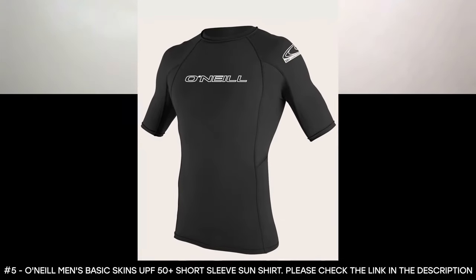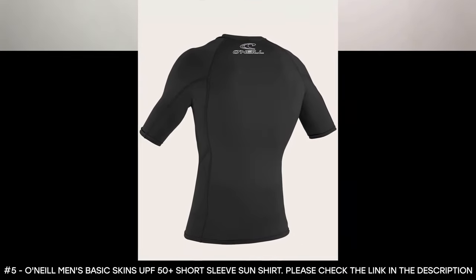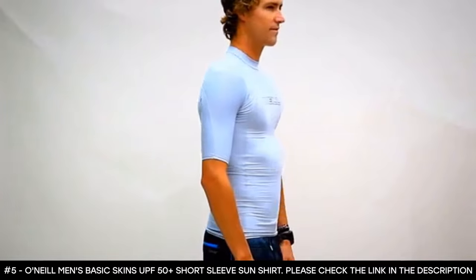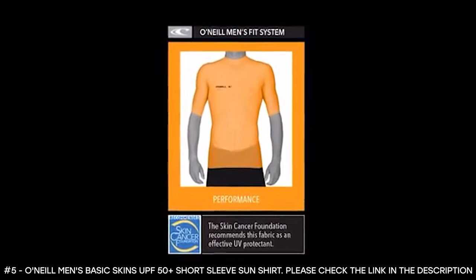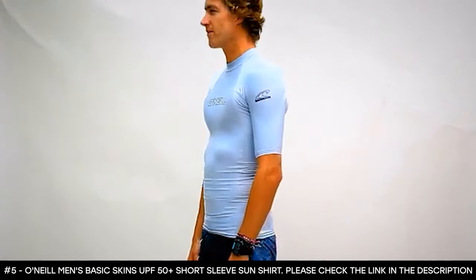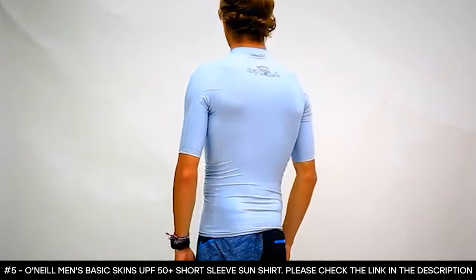This rash guard comes in different colors such as black, cobalt, dusty blue, Pacific, red, smoke, white, lime, midnight oil, deep green, and khaki. It also comes in different sizes for every size of body. Reviews from the O'Neill Men's Basic Skins Short Sleeve Sun Shirt have praised it for being true to size and a great quality swim shirt.